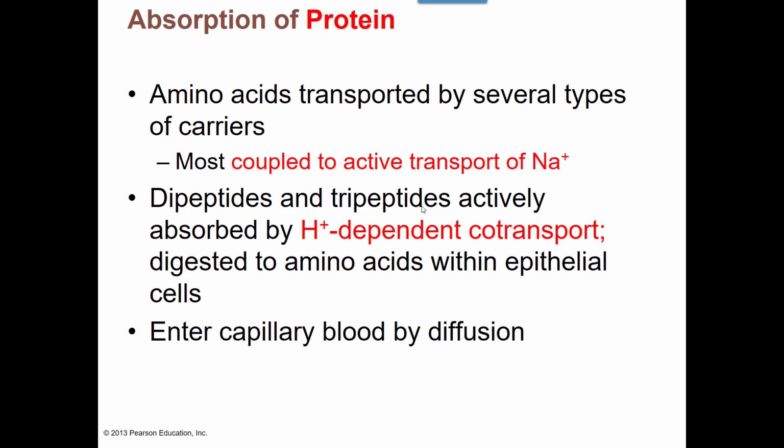Now your dipeptides, which means 2 amino acids, or tripeptides, which means 3 amino acids, are actively transported by a hydrogen ion dependent cotransport. Meaning when we're pumping hydrogen ions, things where we need something to be acidic, we can be pumping some of these larger protein molecules, because there's 2 or 3 amino acids stuck together. And then they'll eventually get broken down into their single amino acids in the epithelial cells. So we're going to pump these 2 or 3 unit amino acid molecules into the epithelial cells where they're going to get further broken down. And then they enter the capillary blood by diffusion. They want to go from an area where they've got lots of amino acids to an area where there are few amino acids.